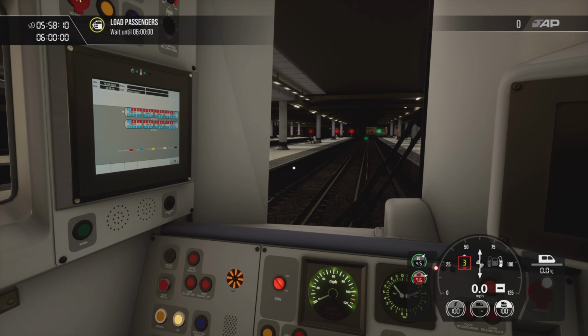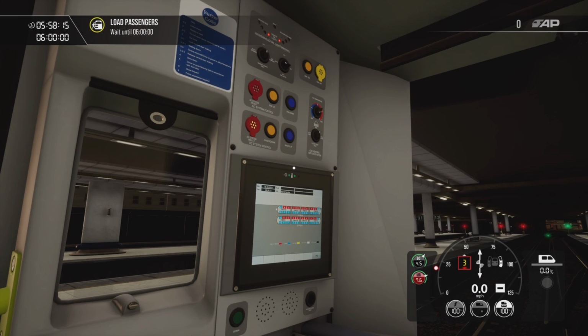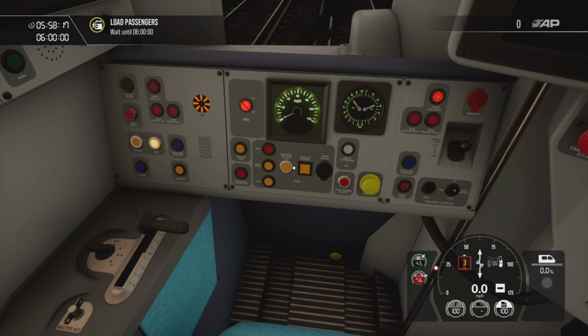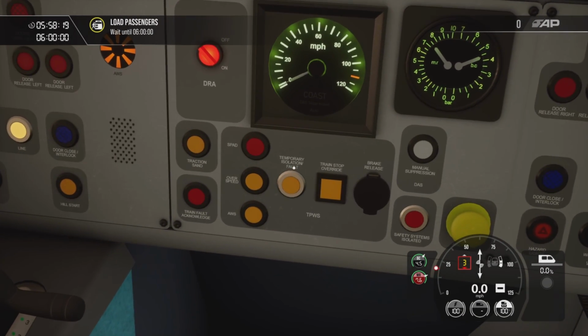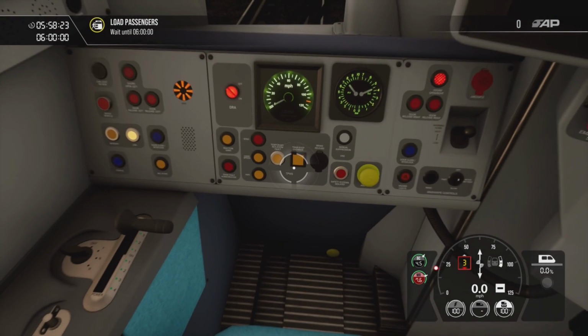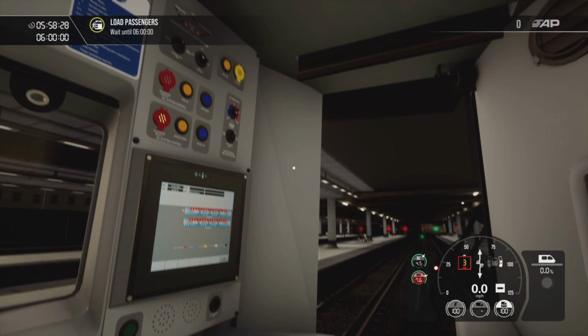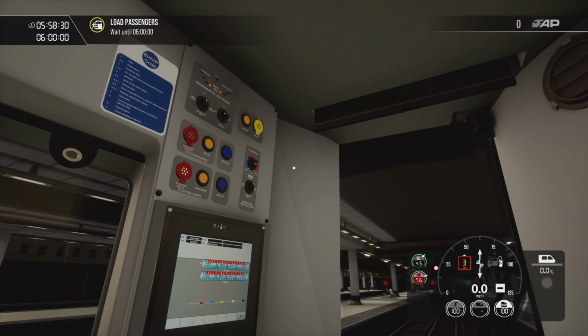I'm not sure if you guys heard, but there was a little voice over there that said TPWS and AWS operational. That is fitted to some of the newer trains that have this newer version of TPWS installed. It's called TPWS Mark IV. I believe the Class 700 does that and quite a few other trains.